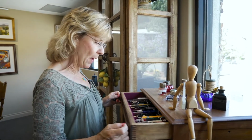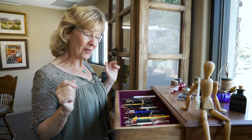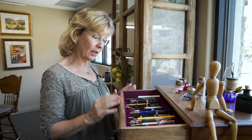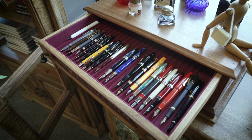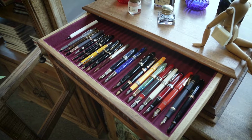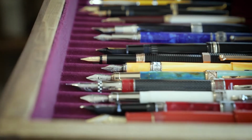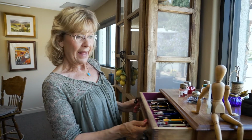And in here is some of my little treasures, fountain pens. I collect them when I travel. I have many from Italy, but also from local places. I love to write with pens that have a personality. I'm not big on disposable pens, so this collection has been a lot of fun putting together and using. They're not just pretty, they're to be used.